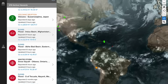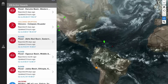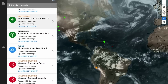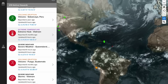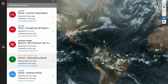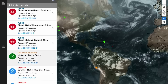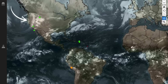Popocatépetl in Mexico, Sakurajima in Japan, as well Cotopaxi in Ecuador. These are all in the last 3 hours. Santa Maria in Guatemala, Sheveluch, Russia, Semeru, Indonesia, Sabancaya in Peru, Fuego in Guatemala, as well Bezymianny in Russia, 18 hours ago, awakening after being quiet for quite some time, Aira in Japan, and as well Ebeko in Russia, all in the past 17 hours.